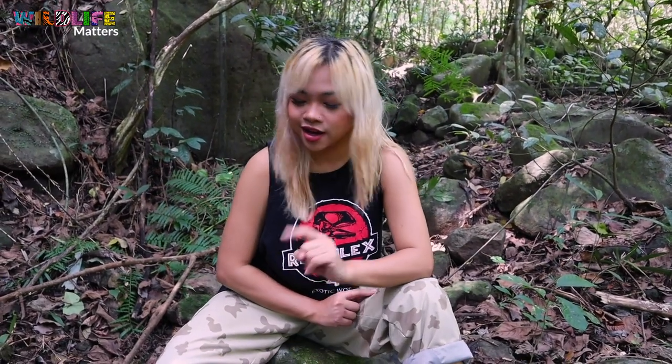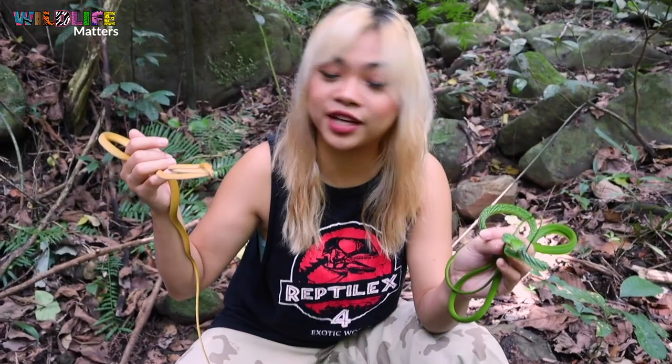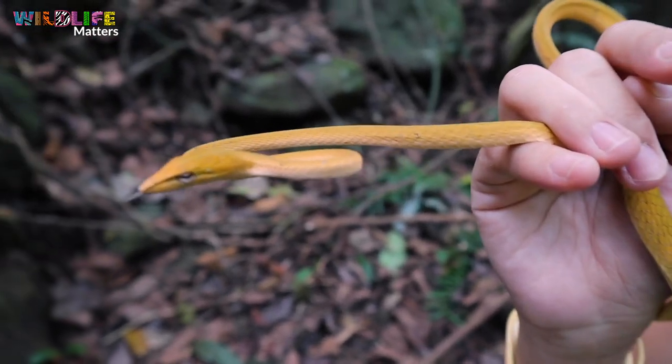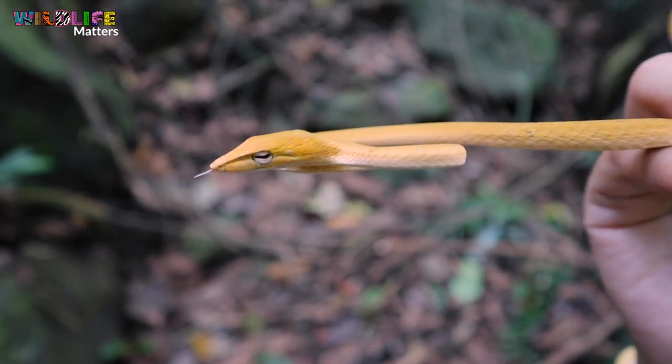So before the trip ends, remember how I told you about Asian vine snakes and how they have different color morphs here in the forest? Well, we were able to find another color, and I just want to show that to you guys real quick. Hold on. So this is another Asian vine snake in another coloration. So as you can see, this one has a more mustard color. Isn't that awesome? It's so beautiful.